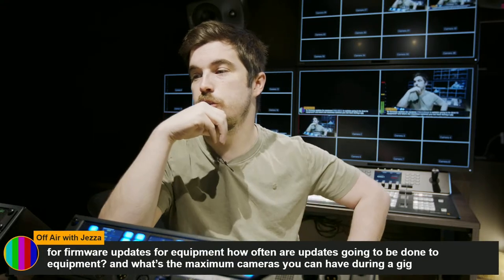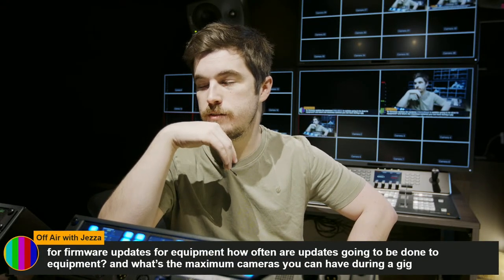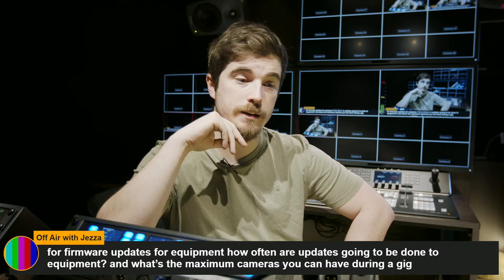For firmware updates for equipment, how often are updates going to be done to the equipment, and what's the maximum cameras you can use during a gig? So ultimately, it's up to the client. Once this is delivered, it will be up to the client for managing firmwares. I've updated everything today to make sure that everything's up to speed now. But it's up to the client to go through and get those firmwares updated wherever necessary.